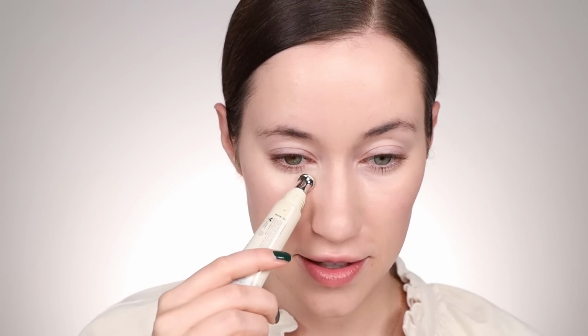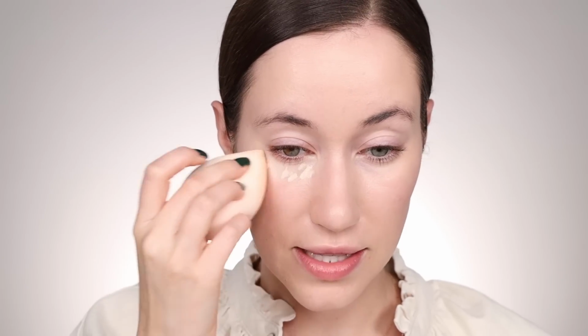Let's layer up a little bit more for that airbrushed effect, since I am going to go a little more glam today with my eye look. Taking that same sponge and just pressing it into the skin. I love how buildable it is. I'm going to bring it up into this inner corner here to brighten that, and then a little bit on the eyelids to cancel out the discoloration there.